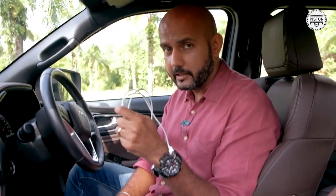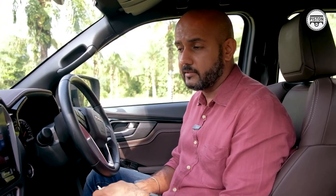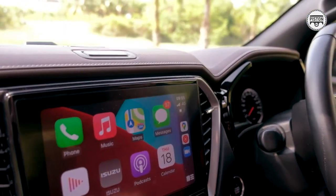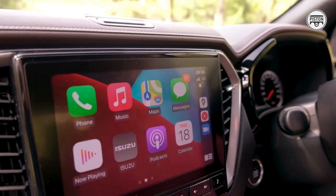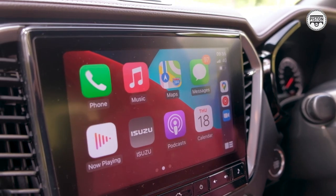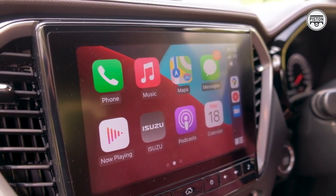I do still carry my cables around, but that's mostly to charge my phone. But if I want to access GPS, my music, I listen to podcasts a lot, my calendar, it syncs with all my emails, everything. My entire life can be accessed through this screen, this 9-inch screen over here.